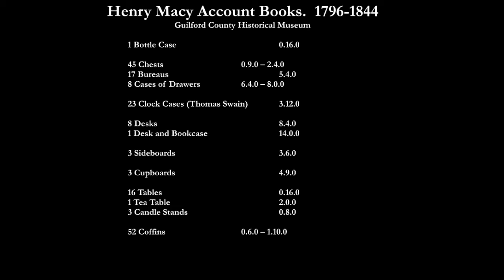And that will explain why, when you dig into the nuances of the account book, it becomes pretty clear that some things are being made, but there's an apprentice being paid for work, but there's no corresponding sale for that work. And there are lots of objects that are not in the account book. This is not the totality of production.